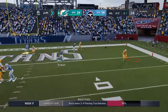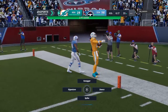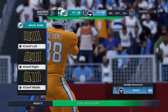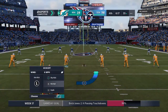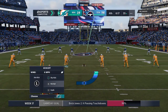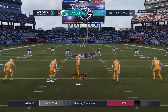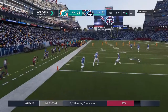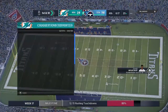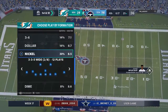Allen operating from the gun. That's caught at the 1. And he will get into the end zone to extend the lead by 2 more. Titans 14. Jason Sanders to kick off for Miami. Now after the touchdown, ready to kick it away is Sanders. And that one will bounce out of the back of the end zone, so we will start here at the 25.